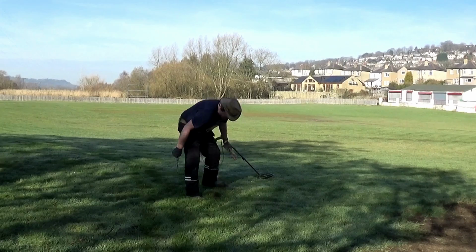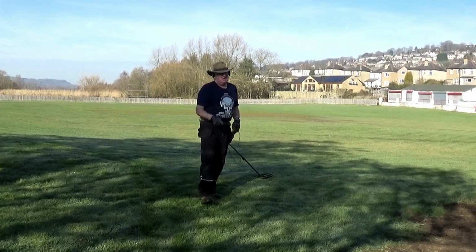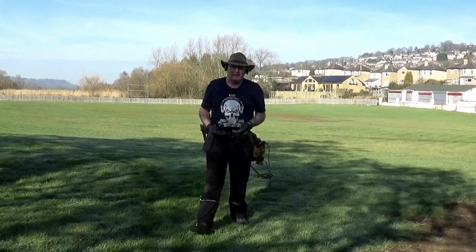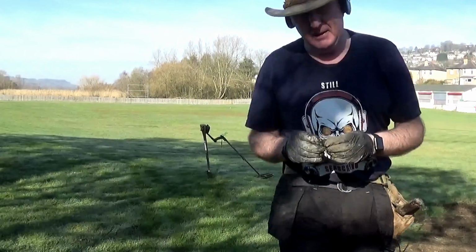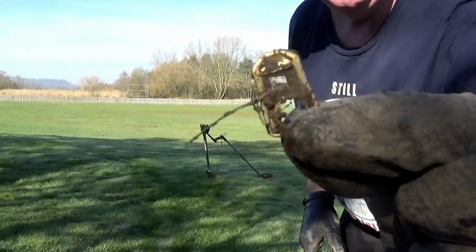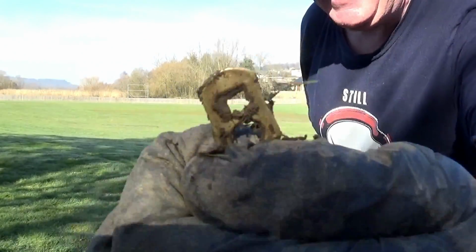Okay. Have a guess what it is. It's aluminium. There we go, my first ring pull of the day. It had to happen, didn't it?